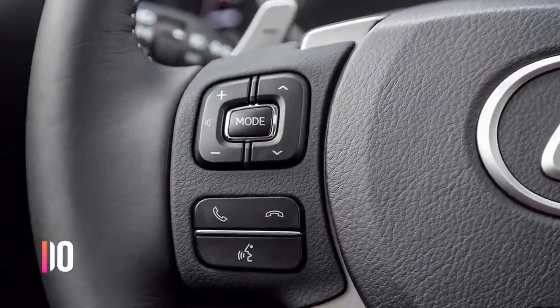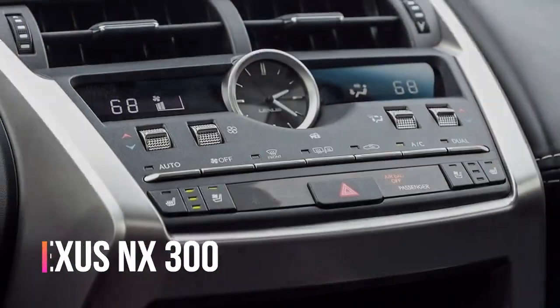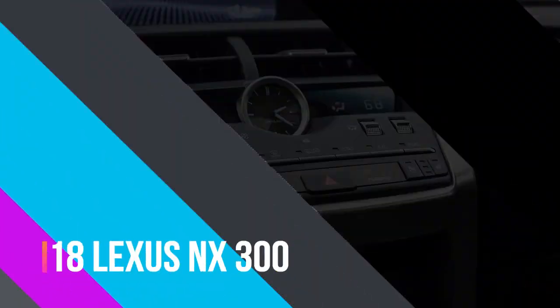The Lexus, by contrast, feels heavy in everything it does. The engine surges when you step on the gas, as if mustering the strength to push the vehicle forward.